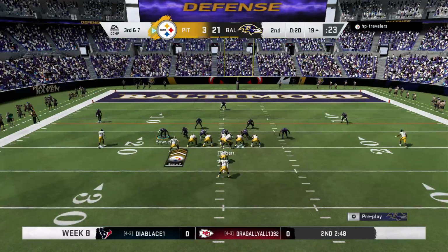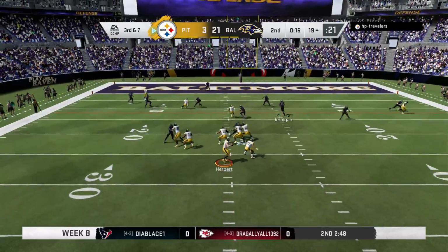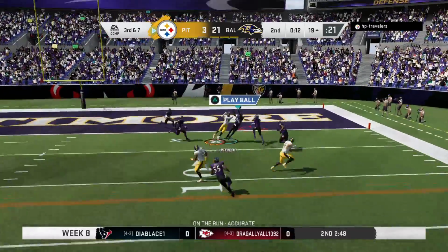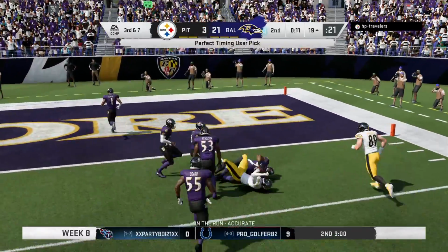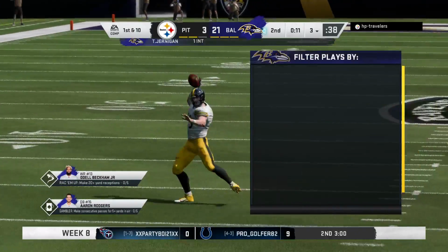Here's play number 7 on the drive. This is 3rd and 7. Back to throw. Herbert. Flushed out right. Into a double team, and it's intercepted. Picked off inside the 5.